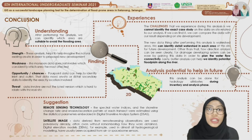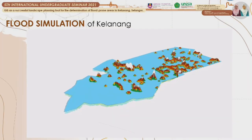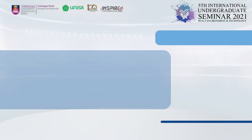During the analysis, the data involved are not the latest version, and this becomes a threat as it is hard to relate with the real site. Here is the final result of 3D flood simulation in action. That's all from us. Thank you.